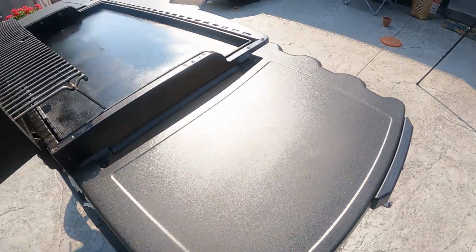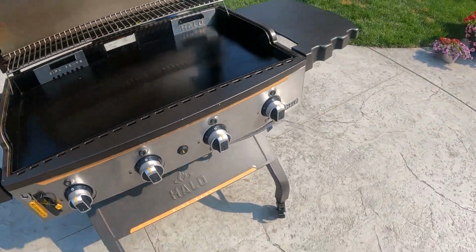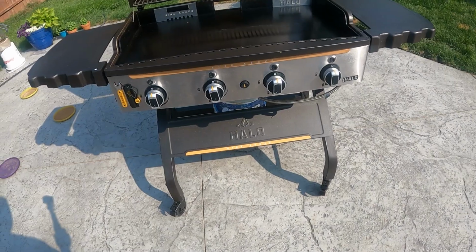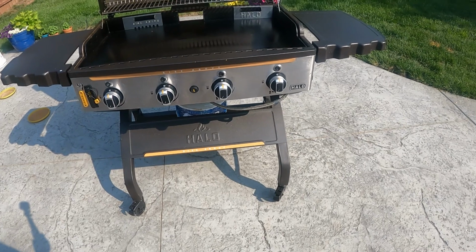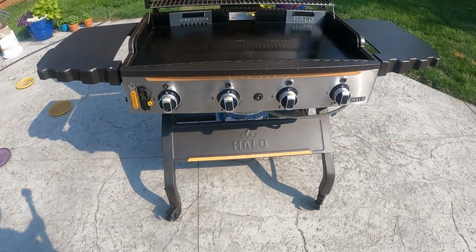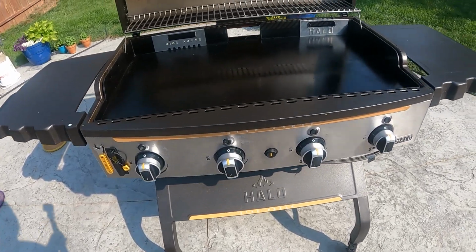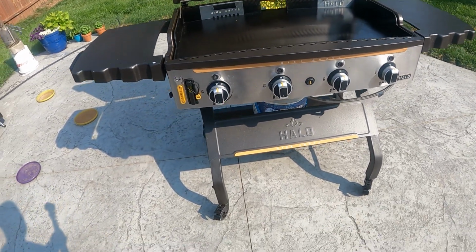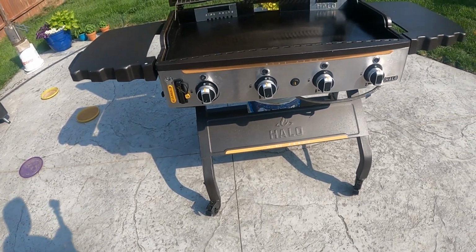So overall construction, great job on this griddle. Cooking does a great job too. As far as my thoughts, if you ask me what I don't like about it, really, there's nothing I don't like about it. I'd say one thing, I guess, it doesn't have it, so I can't complain about it, but I wish it had a paper towel holder.